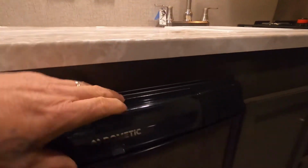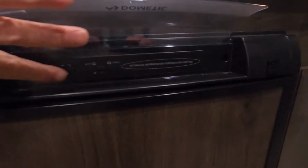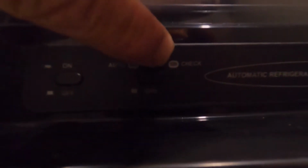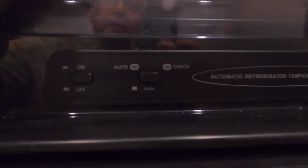Here's your fridge. Controls are underneath this plastic panel. Simply turn it on. Push the button in, we're on auto. Auto means that when you're plugged in, you're running off electricity. As soon as you unplug, you're on gas. Or lift that button up, and now you're strictly on gas. If this check light comes on over here, your gas is low.